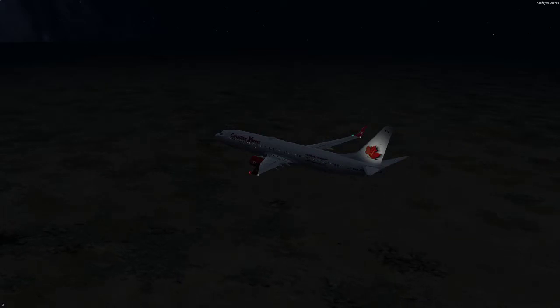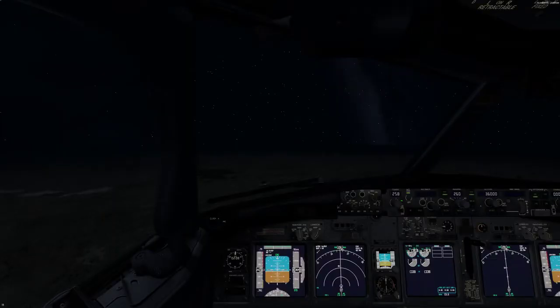Albuquerque, American 119, level 265, crossing control, maintain level 250. American 119, Albuquerque, descend via the Hydra 1 arrival, 25 left transition, Phoenix altimeter 3013. Hydra 125 left transition, American 119. Roger, American 119, you can delete restrictions on the arrival until Gila, then resume the published speed. Confirm American 119, we can delete all the restrictions to Gila. Speed at your discretion until Gila. At Gila, resume the published speeds. Roger.